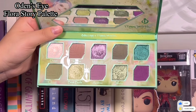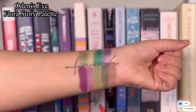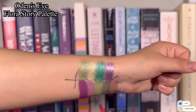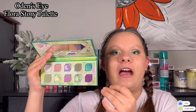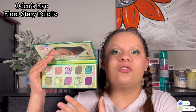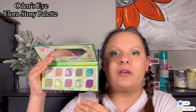We have the Floral Story palette from Odins. And this is a beautiful palette. It's so amazing. We have the greens, we have the purples, we have a very beautiful blue right here, and this just speaks summer. It could also be a spring palette, but majority of this just really speaks summertime to me.